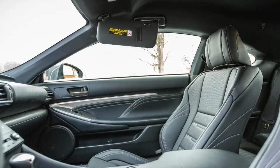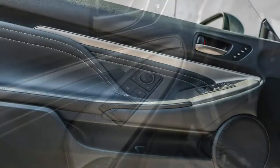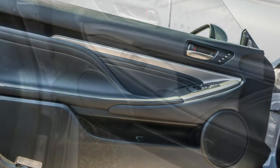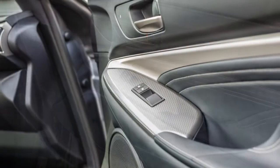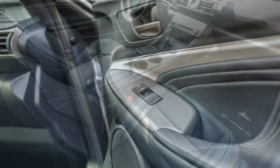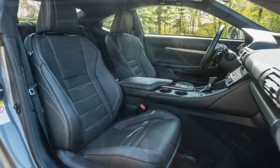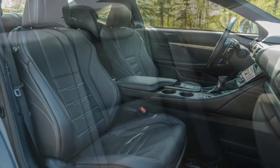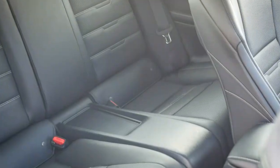Also included in the F Sport package are a host of superficial features such as a digital gauge cluster, aluminium pedals, a model-specific steering wheel and shift knob, F Sport exclusive 10-spoke wheels, and more aggressive bodywork that accentuates the RC's slinky proportions and big hourglass grille. Even after 3 model years, the RC remains a looker, albeit a polarizing one.